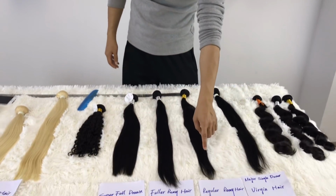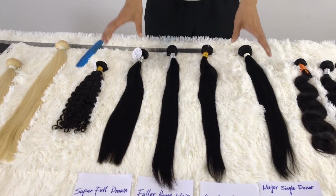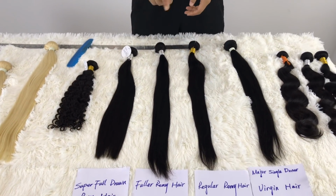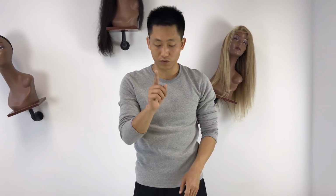Let's come back to this one. This is a regular Remy hair. People are asking me which type of hair is good for them to sell. That is a very good question. I like people who ask me which hair is good for them to sell to their clients. It is a very good question.